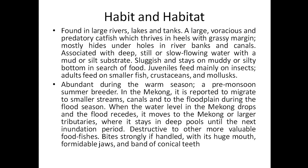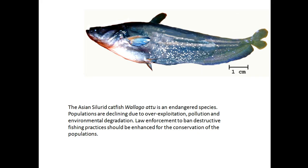It is destructive to other fishes because they feed on other food fishes. This fish feeds on other food fishes, almost all catfishes do. So that's why in a freshly formed reservoir, catfishes are avoided, because if catfishes are there, they start eating the other fishes. Even if you catch them, it bites strongly with its huge mouth and formidable jaws. So while handling, one should be very careful.